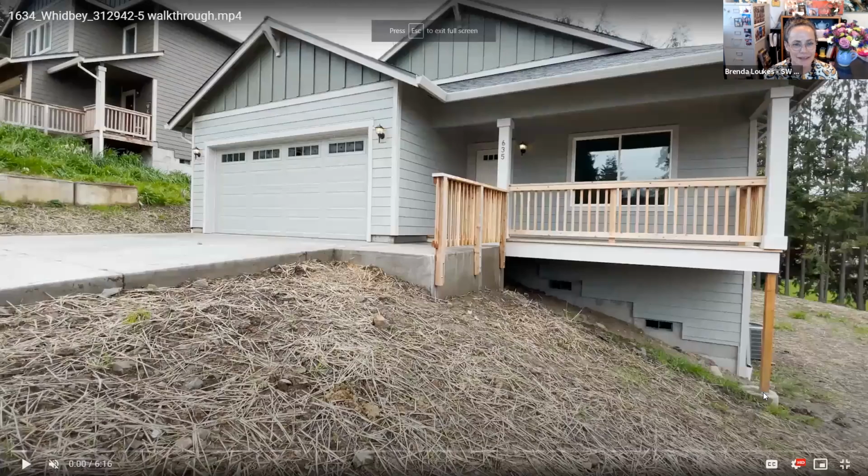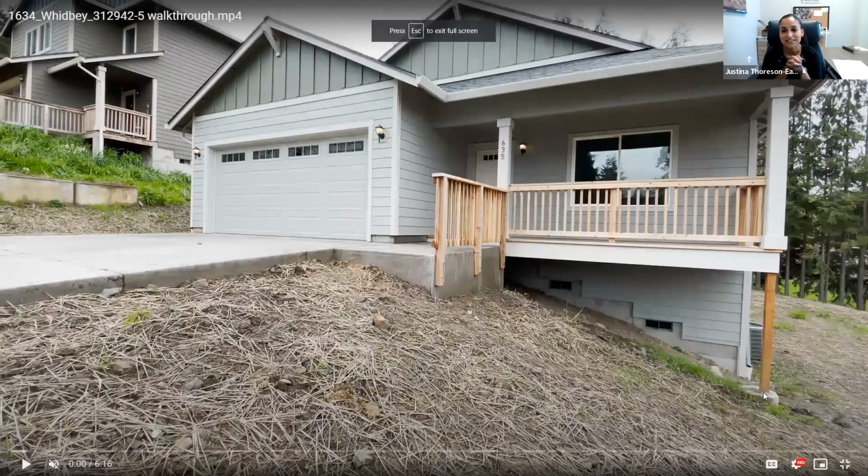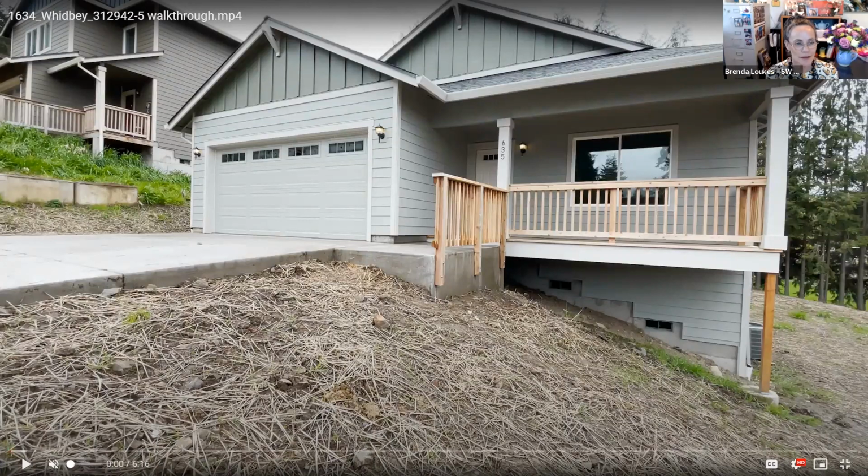Oh, so cute. So we can see this cute house. This also is a really great shot of that stepped foundation and the sloped lot. I got to see this house in person, and it is a great floor plan. It feels a lot bigger than 1,600 square feet. Super cute. I love the colors they painted it. Me too. And they did paint themselves. They hired their own painter. Now that's not something that our customers have to do because it's actually included in the base price.